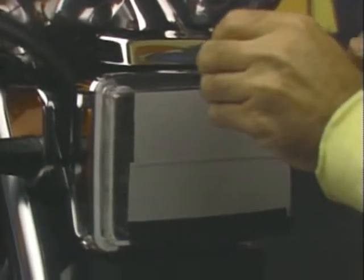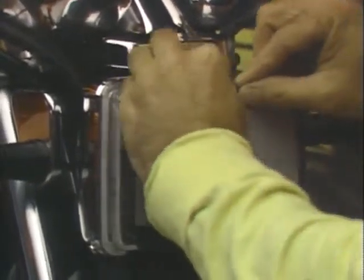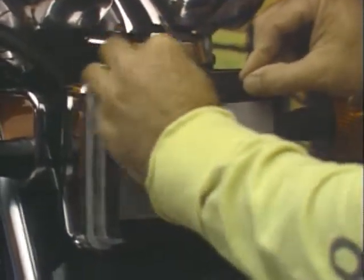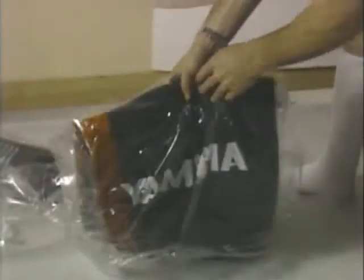Strips of tape are used to cover the headlight of the bike, leaving only one side exposed toward the camera. This prevents light from spilling onto the painted background while still giving the appearance of a lighted headlamp. A riding suit supplied by Yamaha is then donned by our rider, Dave Lovell, as the excitement begins to build in the studio.